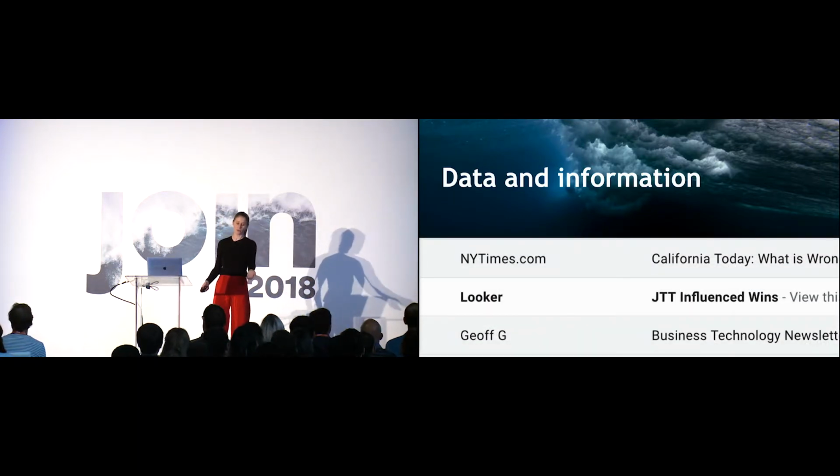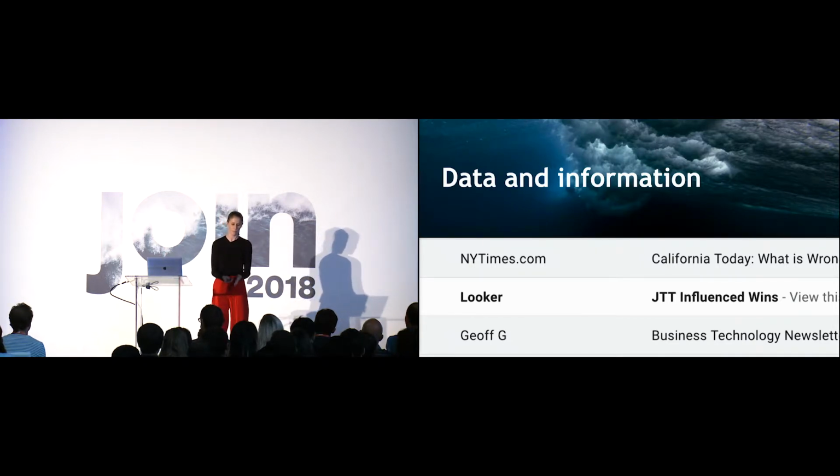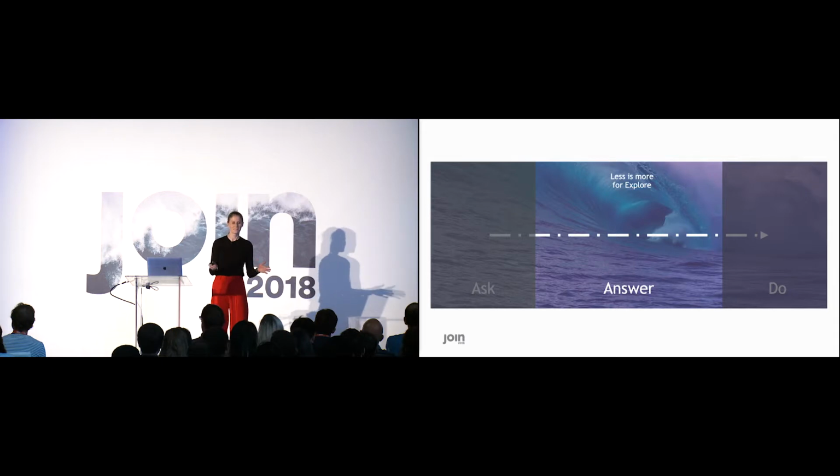This is not only for when people register for the event. We took it one step further and gave our events team an alert for when someone closes a deal that was influenced by the event that they planned. It's one step further and really informing as opposed to giving data. Let's talk about explores.